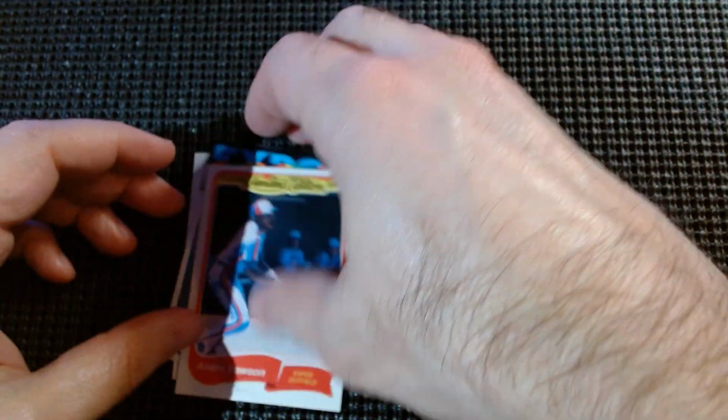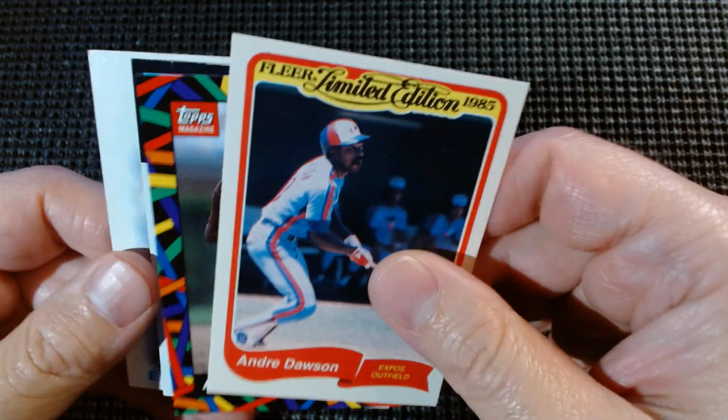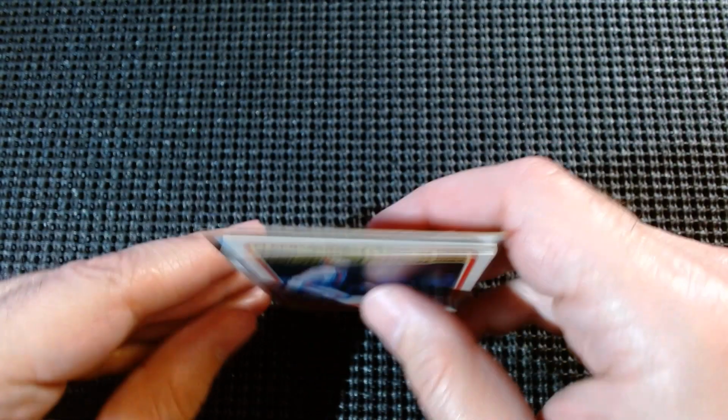Ordered some more stuff from eBay today, some Andre Dawson stuff, and then a few other things. So hopefully in another week and a half, we'll get some of that stuff in. Because I think most of the stuff I have ordered from eBay has mostly come in today. I might have one other thing out there right now aside from what I ordered today, but this is the one I was talking about yesterday.